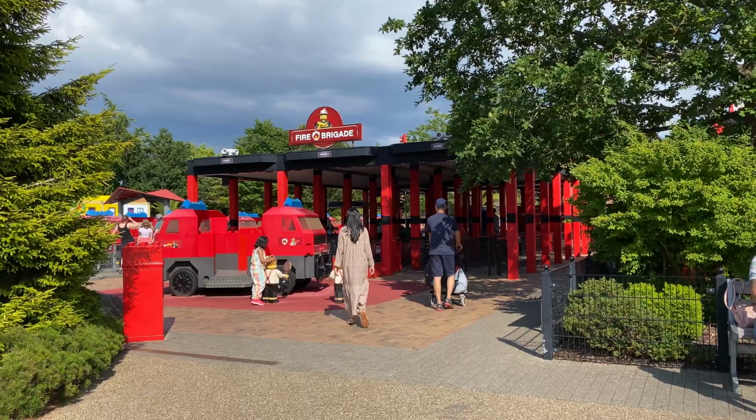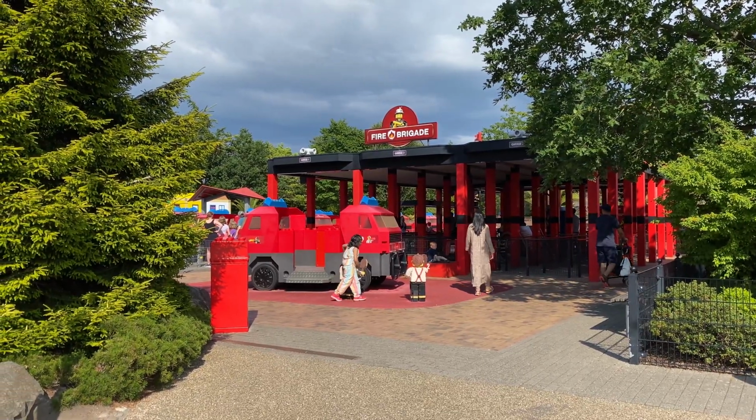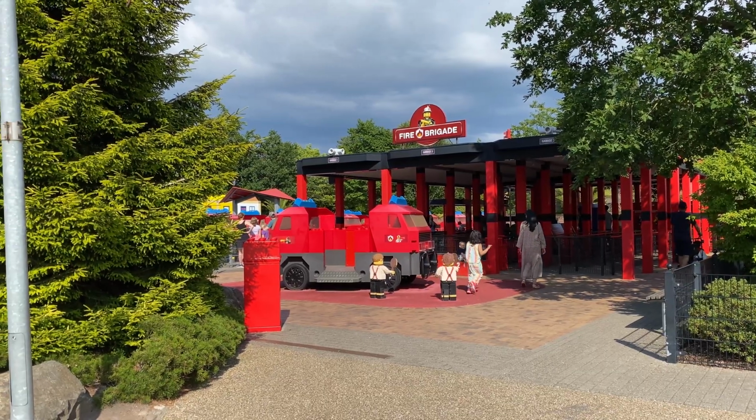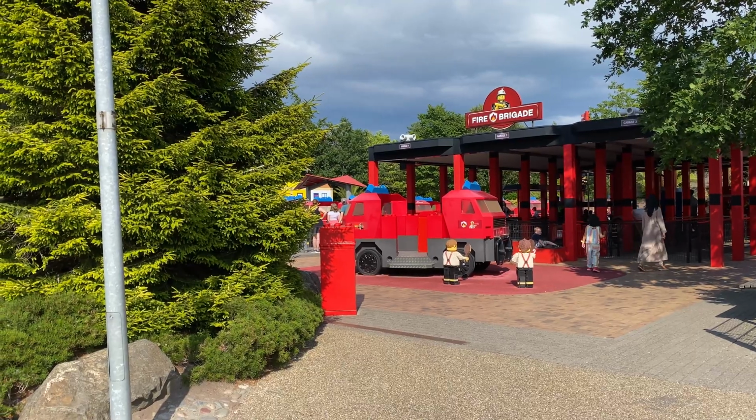So we've just made our way off the Lego Safari, and you know what, that was actually a really good ride. Of course, it's not a must do over here at Legoland Billund. If you do have 2 days over here, personally I'd give it a go, because it's actually quite a fun ride.